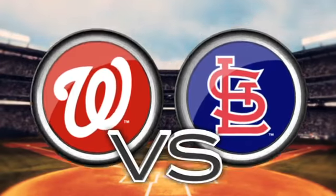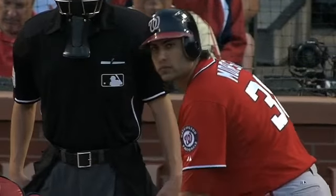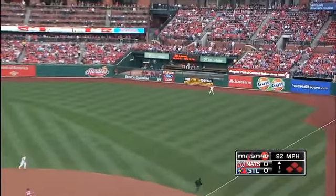Nats and Cards in St. Louis, top of the first. Kyle Lowe starting for the Cards in a big jam. Bases loaded, one out, facing Michael Morse. And Michael will hit it off the end of the bat and get some great carry to it.